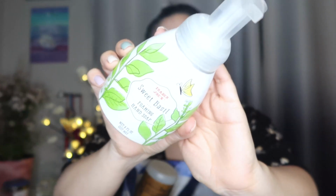All right, so this is the soap I got from Trader Joe's. This is the Sweet Basil Foaming Hand Soap. I found that my hands weren't quite as dry when I was using this. That's what I've been noticing. I have so many Bath & Body Works hand soaps, but I might have to stop Bath & Body Works entirely.